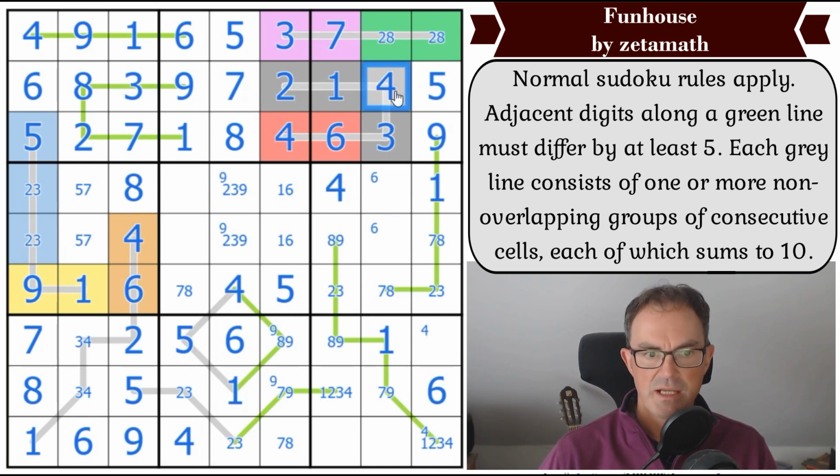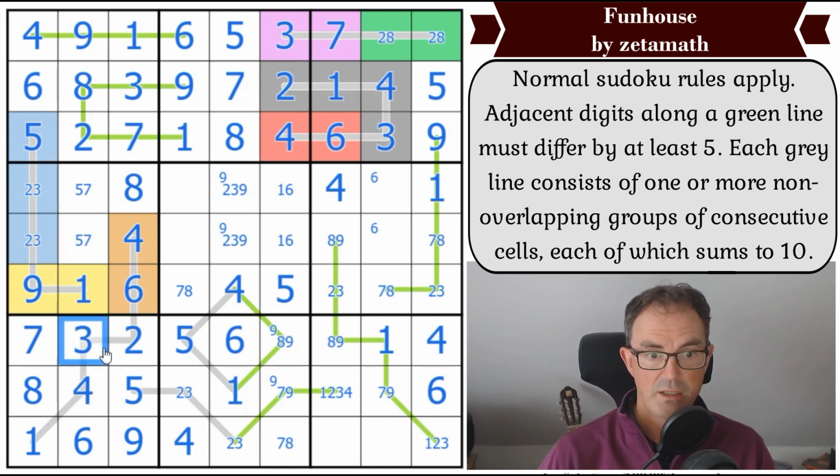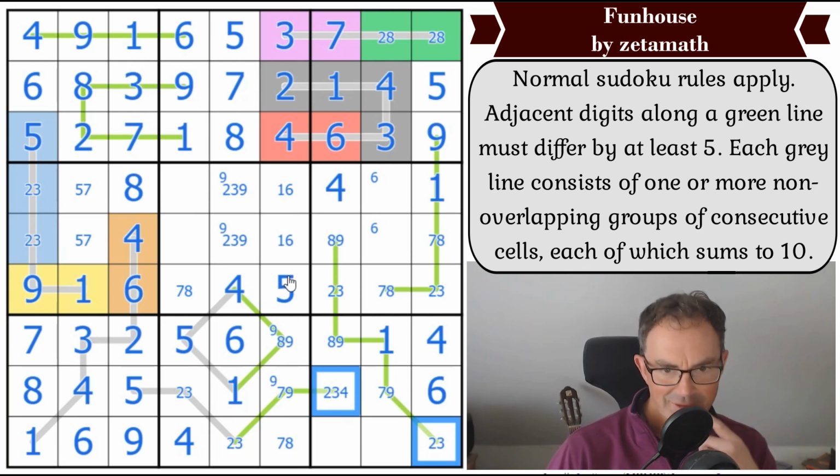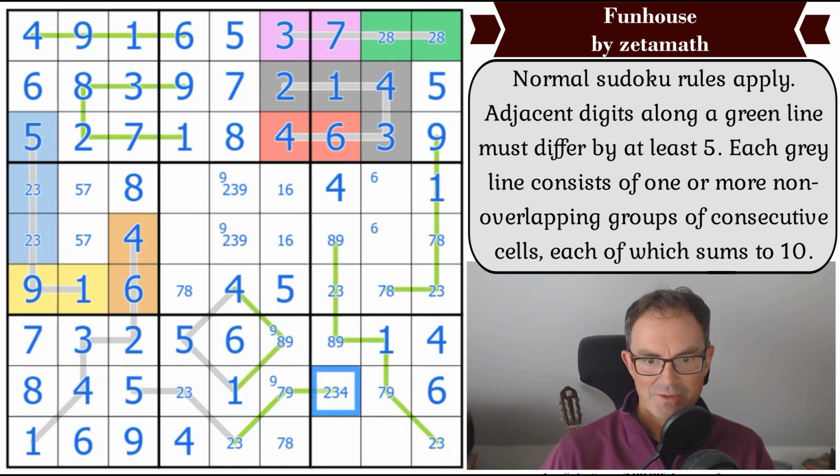Now, has that done any magic for us? 4 here means that can't be a 4. So this is a 4. I think it feels like we've done all the 4s. Now we have 4, 3. That 3 really underperformed, didn't do anything. Okay, these squares are not 1 anymore. 5. No, that's no. What's going on? Why can't I just write in all the digits? That's okay. That's not 4 anymore.